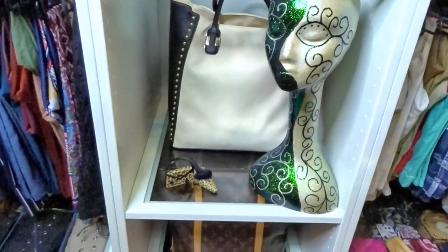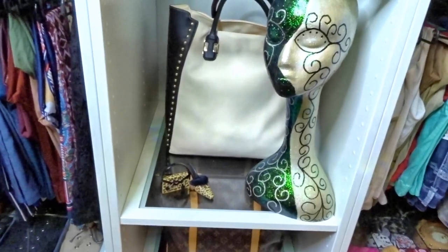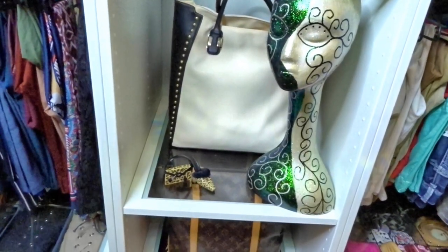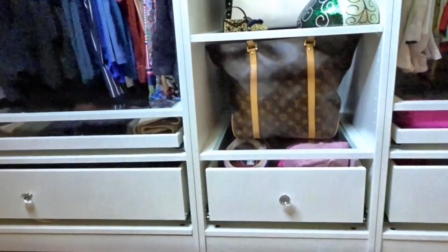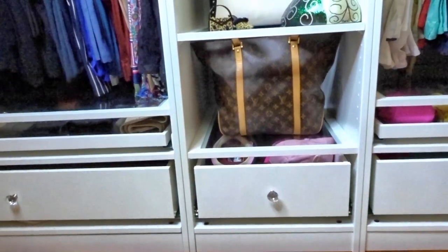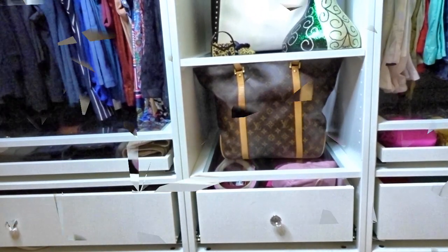The little leopard shoe and purse was just a part of a Christmas package that my mom had given me. So I set it out there because I think it kind of complements the room pretty good. And down here on the very bottom shelf, I have two Louis Vuitton bags. There's one directly behind it.